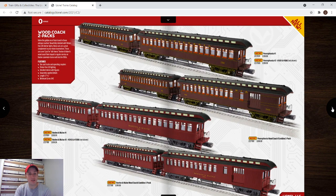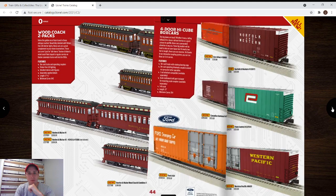I mean, trains are expensive, but now you understand why I wish I could be the guy who just flips through the catalog and just goes, one of these, one of these, one of these, one of these, but that's not me. I have a very real budget. So more, let's see, Woodcoach, two packs, Boston and Maine, Pennsylvania Railroad.